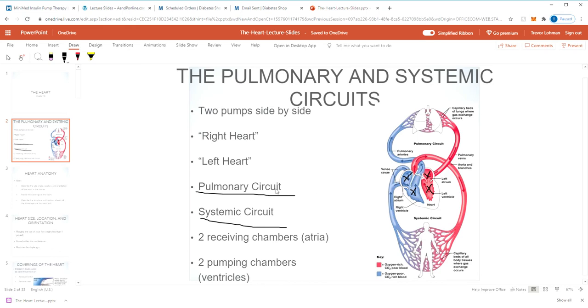So again, the pulmonary circuit is up top in this diagram. It's a part of the circulatory system that takes hypooxygenated blood to the lungs and returns oxygenated blood to the heart. And the systemic circuit delivers oxygenated blood to all of your body's tissues with a blood supply, and that hypooxygenated blood then returns to the heart.